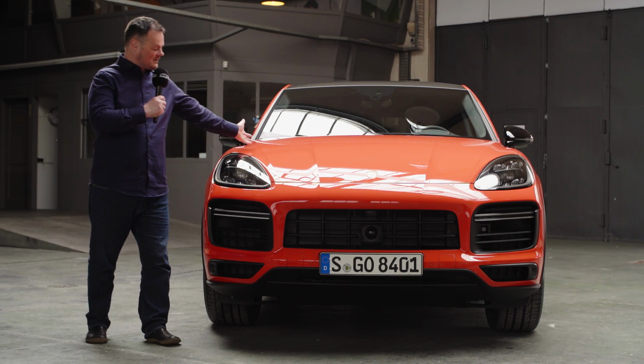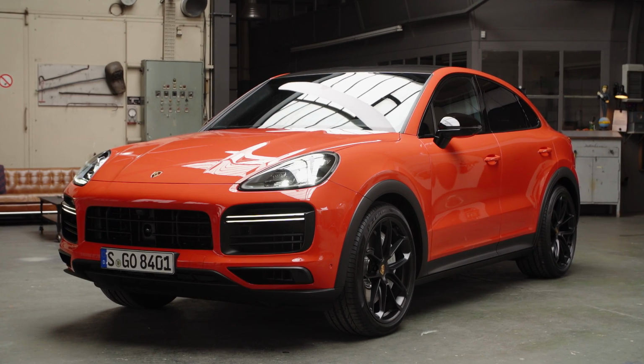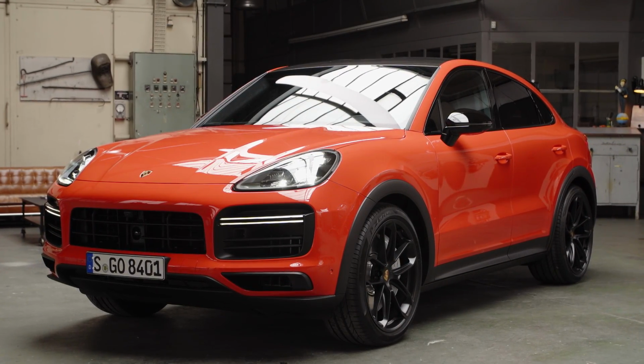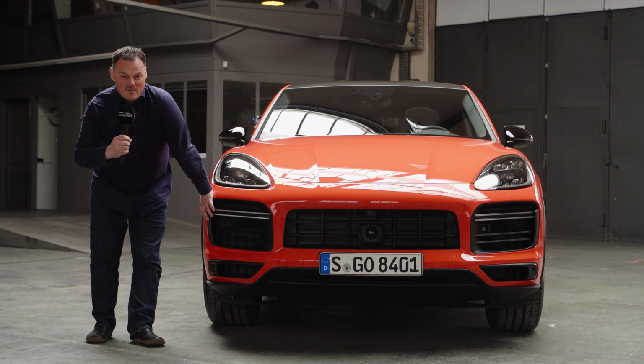The styling is still very distinctively Porsche and very distinctively Cayenne. Bold, aggressive, stylish, sporty, lovely at the front. But what's going on when we come around to the side and we start seeing some of those coupe stylings? Let's take a closer look.